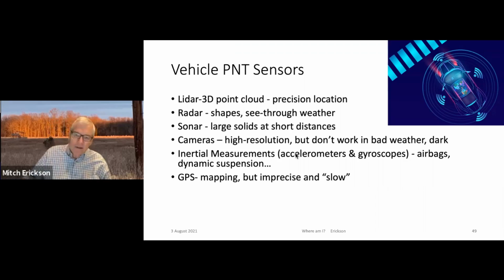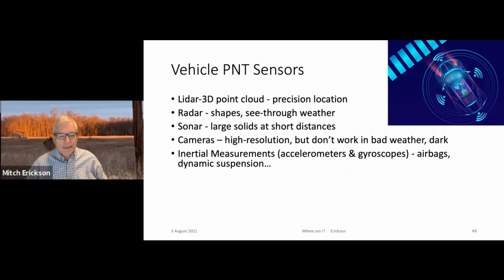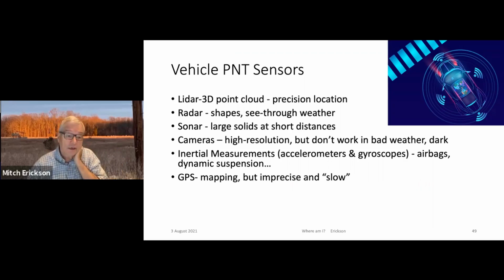And just remember, there are accelerometers and gyroscopes that you can put into cars, and that is in fact the trigger for the airbags, and also for dynamic suspensions that keep your car going. GPS is part of the overall vehicle question of where am I, but like I said, you can get down to millimeters, but only if you camp out on the measurement for a while. And when I say slow, the signal has to go up and down from the satellites, and it has to be calculated. So I don't know the number, but let's say a couple of seconds. And in a fast-moving vehicle, you need to have things in the low milliseconds.